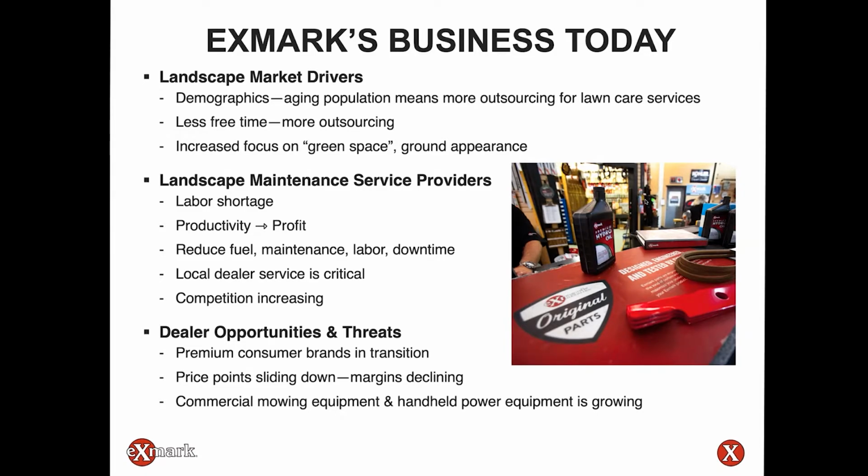But once you look at some properties maybe you weren't bidding on before, now you have that opportunity, because it's not a labor thing. It's about using a machine that's productive for your day.